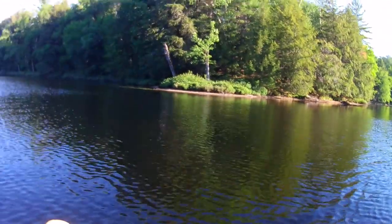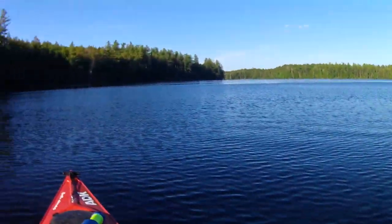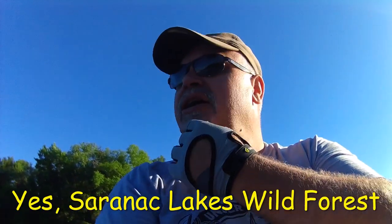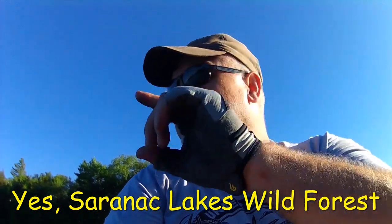This is an evening paddle. The sun's over my shoulder, so there might be a glare. But this is Floodwood Pond. And I believe this is all in the Saranac Wilderness area. I'll have to double check that. But Floodwood Pond is a good sized pond.